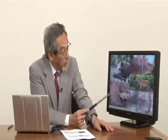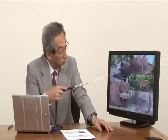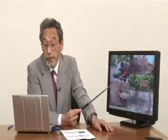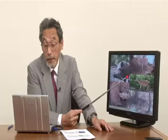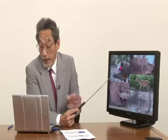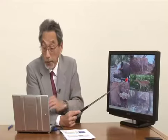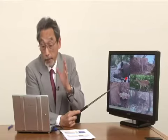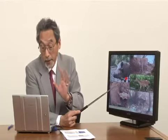Here are other types of mammals. We have many of those mammals, and nowadays we have trouble with so many bears and wild pigs, and they come down to Japanese agricultural fields where they really damage Japanese crops. So we have to control their numbers. Of course, we also have to keep biodiversity in mind.